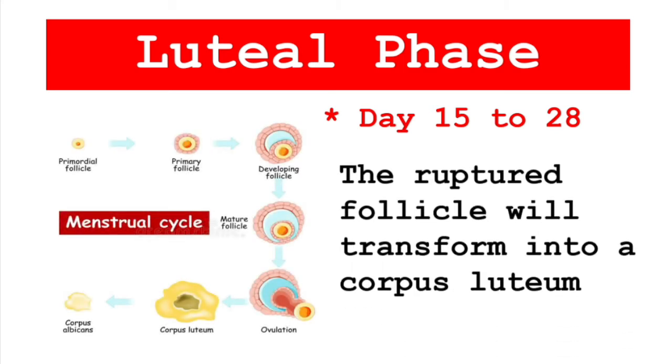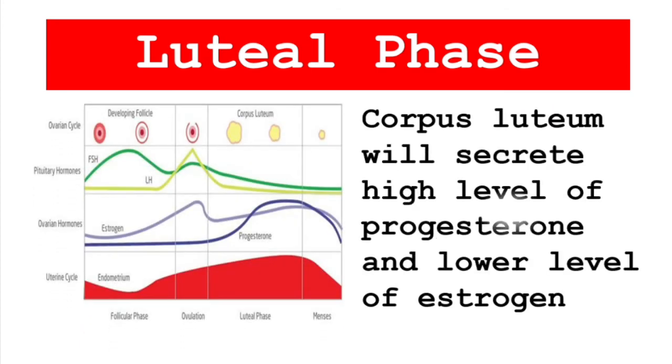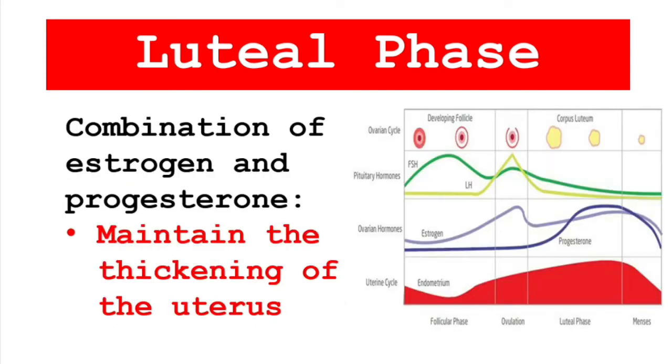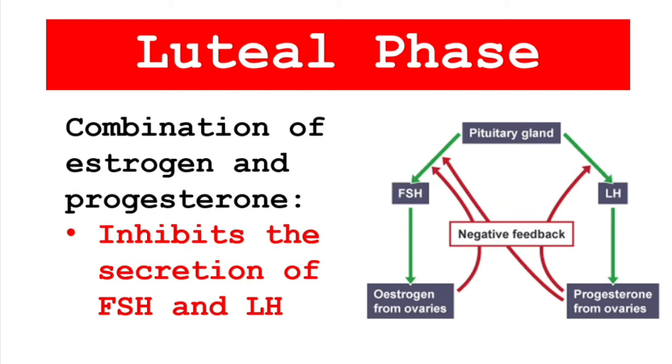Luteal phase takes place between day 15 to 28. The ruptured follicle stays on the surface of the ovary and will transform into a structure known as corpus luteum. Corpus luteum will secrete a high level of progesterone and a lower level of estrogen as seen on the chart. The combination of estrogen and progesterone will maintain the thickening of the uterus in preparation for pregnancy. It will also inhibit the secretion of follicle-stimulating hormone and luteinizing hormone, preventing any follicles from developing.